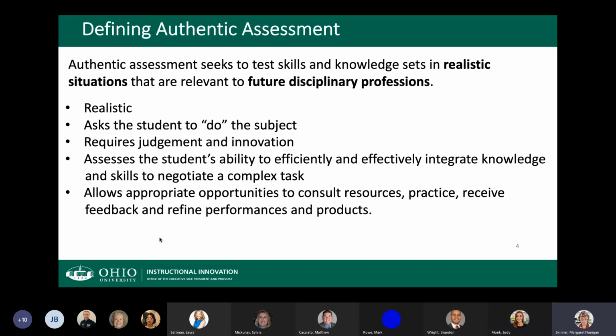And then we're asking them to bring an element of judgment and sometimes even innovation to how they are going to approach or solve a particular task. And then again, because real world situations are definitely complex, authentic assessments are actually asking our students to integrate a number of different skills and knowledge sets to be able to address the task. And then finally, unlike more traditional tests or assignments, which can often be one and done type of tasks, authentic assessments, as we'll talk about later, are iterative in nature.